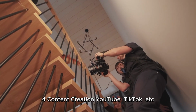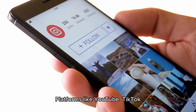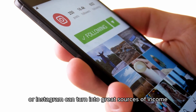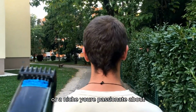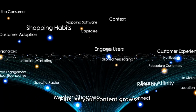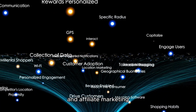This is perfect for students who are creative or organized. 4. Content creation, YouTube, TikTok, etc. Have you ever thought about becoming a content creator? Platforms like YouTube, TikTok, or Instagram can turn into great sources of income if you know how to grow your audience. Whether you're sharing tips, your student life, or a niche you're passionate about, the opportunities are endless. Plus, as your content grows, so does your earning potential through ads, brand partnerships, and affiliate marketing.